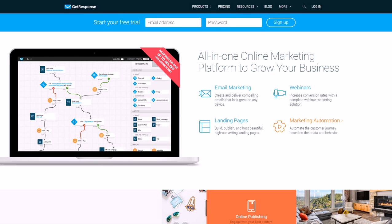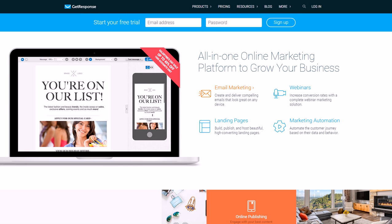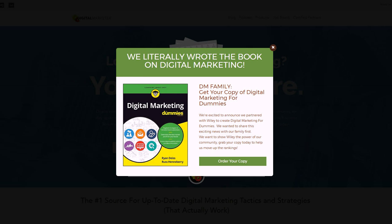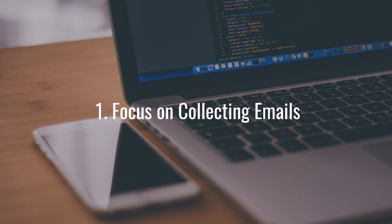If you need an email marketing service, GetResponse. There's also Aweber and MailChimp, and Infusionsoft is more the higher end level, but any of those are great services, and that will allow you to get more sales. That needs to be the number one goal of the main pages of your website, okay? Get the email, then worry about sales after you get their email.